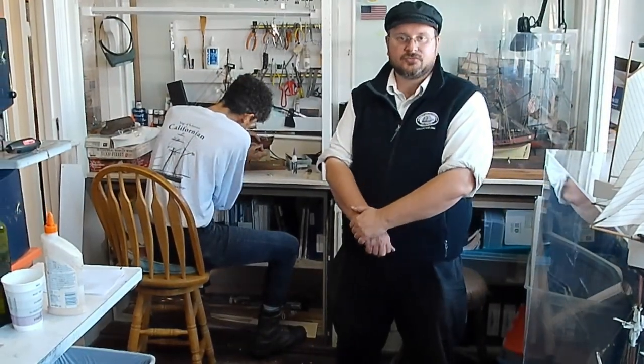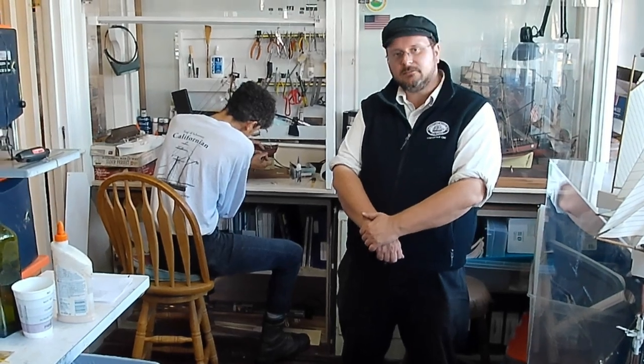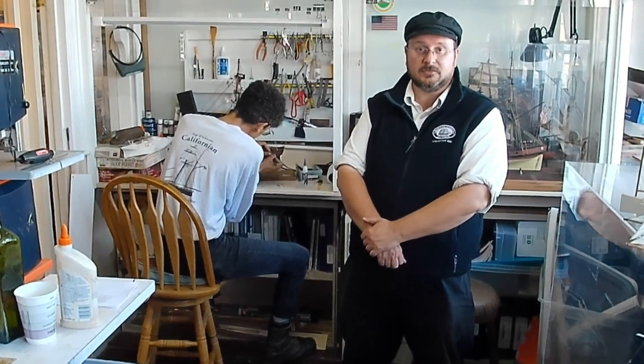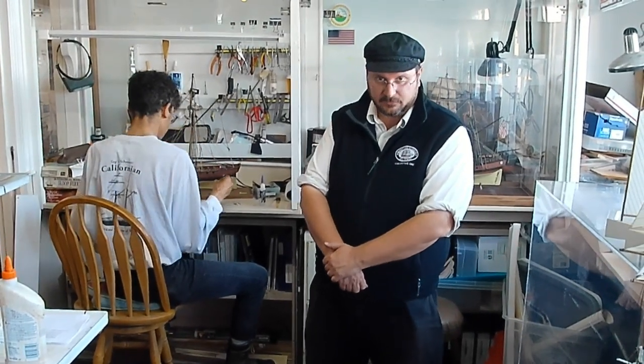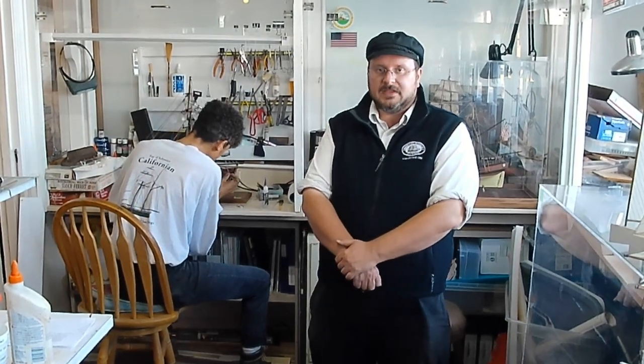Welcome to the model shop here on the ferryboat Berkeley, which is part of the collection of the Maritime Museum of San Diego's fleet. This model shop is run by the San Diego Ship Modelers Guild, of which I currently have the honor of being the guild master. We were founded in 1971 over on the Star of India.